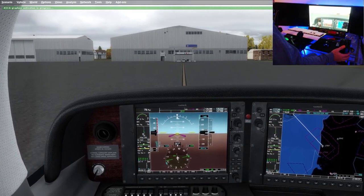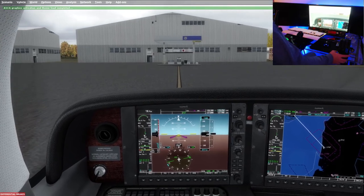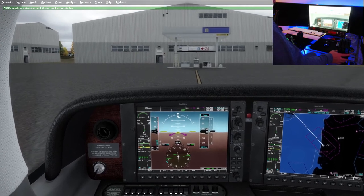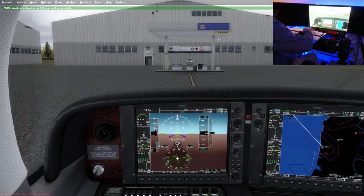So I'll park at this fueling station here, and we'll do the shutdown checklist. But just to be clear, guys, I probably won't do all of the checklists in each flight, and I'm not going to get too bogged down with it. I'm only doing it for my own benefit, really. Of course, this is not real world stuff. But anyway, we'll follow it to the T for the shutdown.